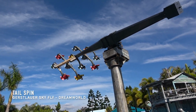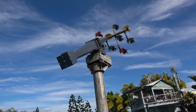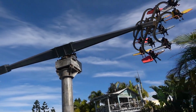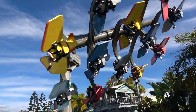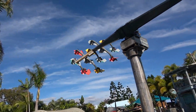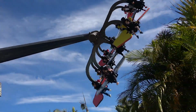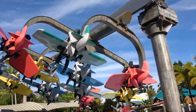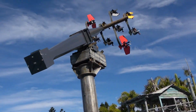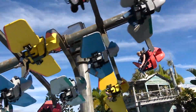Next up on the list, we have Tailspin, located at Dreamworld on the Gold Coast. This Gerstlauer Skyfly is a one-of-a-kind flat ride experience in Australia, giving riders the ability to customize their own ride experience using the wings on either side of the seat. Tailspin stands at 22 meters or 72 feet tall and opened in 2014, sitting on the former site of Reef Diver. The ability to personalize the ride experience makes Tailspin the perfect addition for mild, moderate, and high-level thrill seekers.